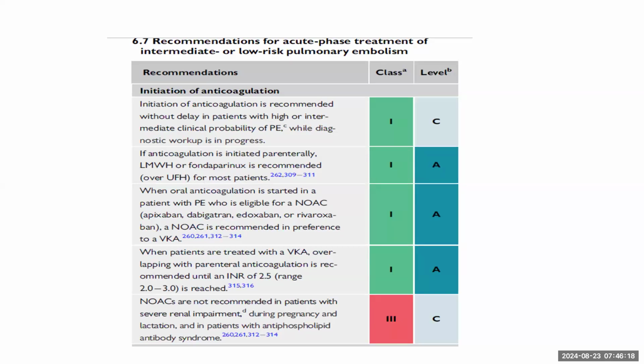If I'm using the parenteral anticoagulant, I want to give that for 5 days and subsequently convert this patient to oral anticoagulants. I could also use the oral anticoagulants without the parenteral anticoagulant, where I might use either apixaban or rivaroxaban, depending. Then I also can use a vitamin K antagonist for this patient.